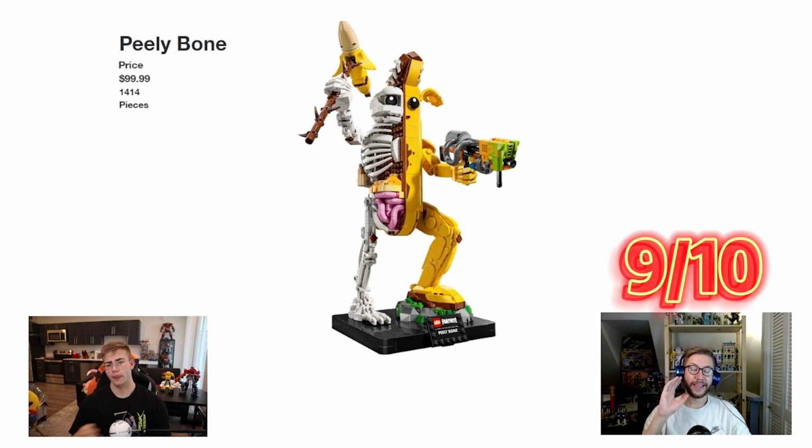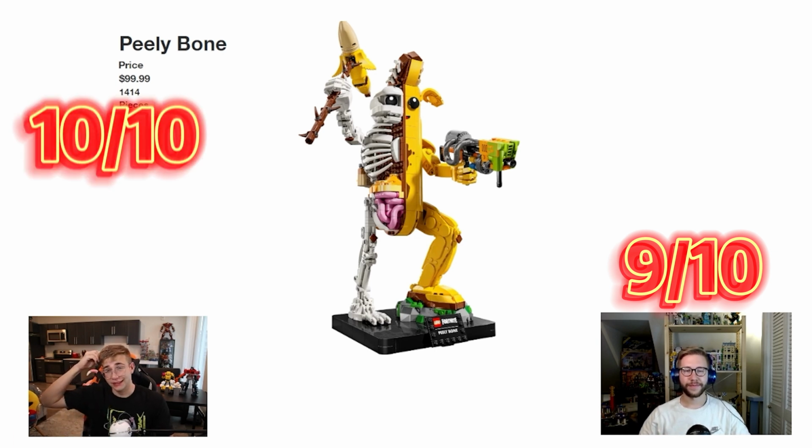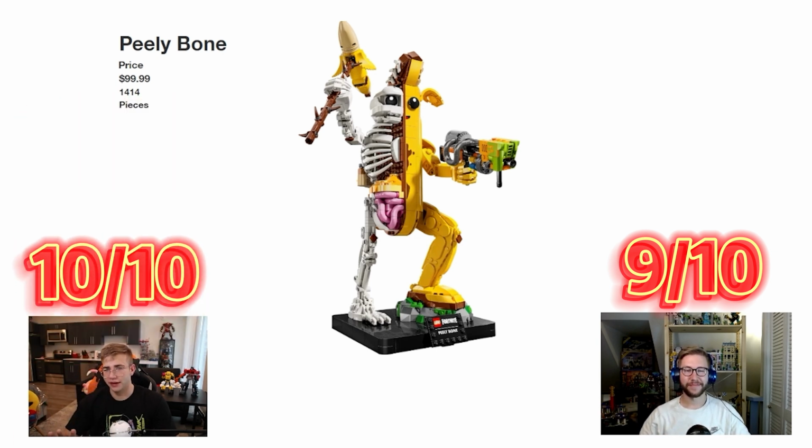Again, not minifig scale, but this gets people talking. And for Fortnite fans, this is just one of the most unique characters that you could display at this scale. I'm getting close to the 10 category. Definitely no lower than a 9, but maybe because it's catered towards me specifically, I'm giving it a 10 out of 10.